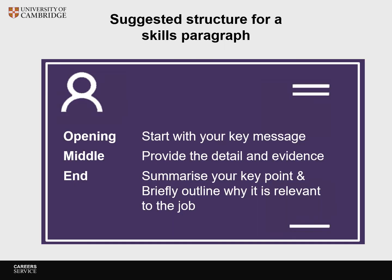Now that we have identified in which part of the letter to describe the transferable skills, it is time to think about the structure of the paragraph. Recruiters and employers often have many applications to go through, and they will initially scan your CV and cover letter. You can help them find the important skills by using this suggested structure.